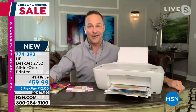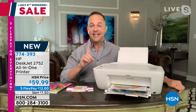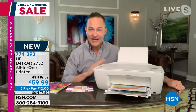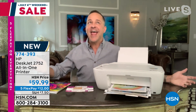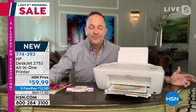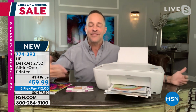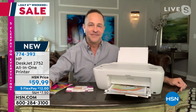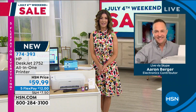It's exciting, Sarah, to have the #1 inkjet printer in America. That's HP. Lowest price color ink printing in America, and 8 months of instant ink included. Again, if I had to choose one of the great values of the weekend that I've had the opportunity to present, I think it's definitely the HP printer. Well, I can see why it's already really popular.